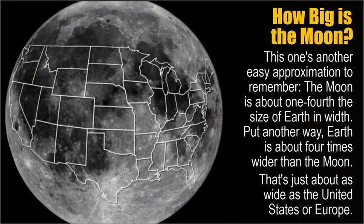How big is the Moon? This one's another easy approximation to remember. The Moon is about 1/4 the size of Earth in width. Put another way, Earth is about 4 times wider than the Moon. That's just about as wide as the United States or Europe.